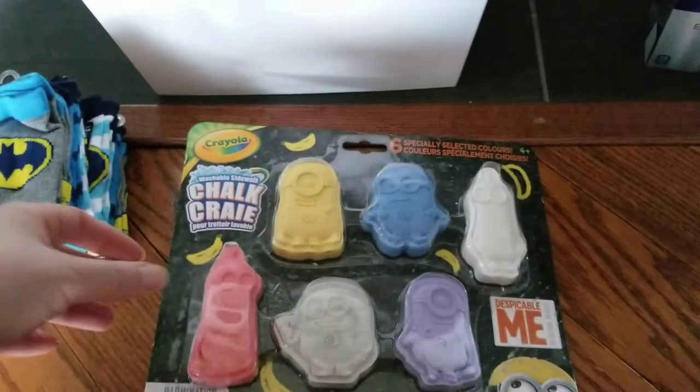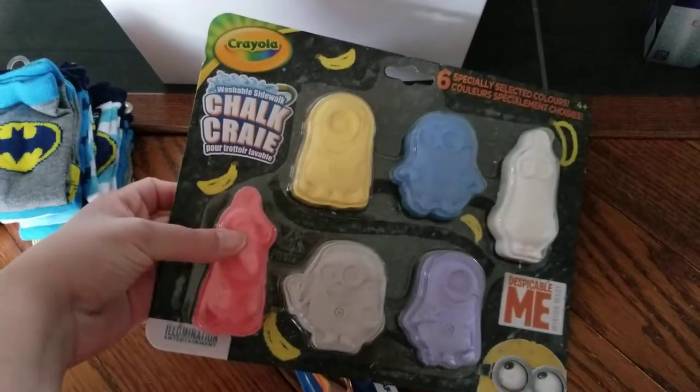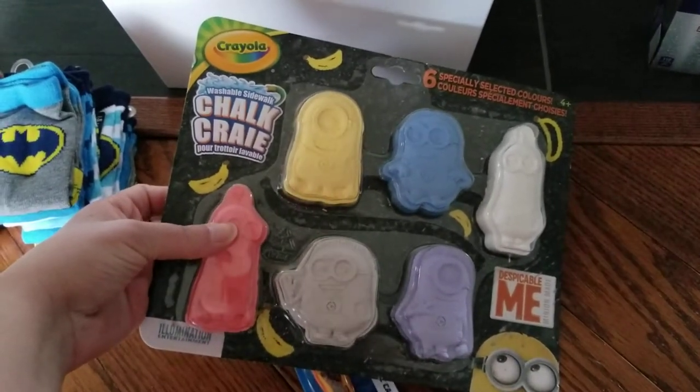And I also picked this up. I think I might have given him this before, or no, last year I got him the really big chalk that they had, so I thought these are fun. These are Minions chalks, and there's 6 in here.